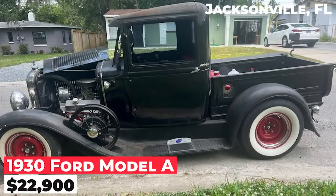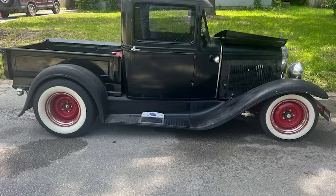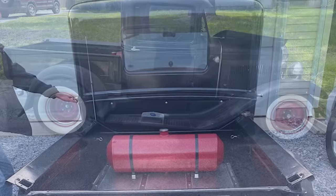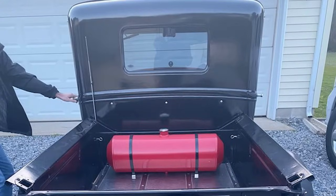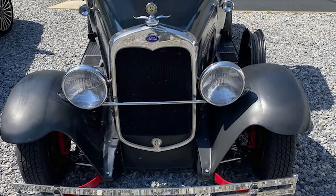The 1930 Ford Model A, priced at $22,900, is a street-legal truck with a clear Florida title. It features a 355 Chevy engine, a 400th automatic transmission, and a Ford 9-inch rear end with 350 gears. The vehicle is built on a Brookdale frame and equipped with Heights suspension.